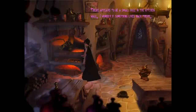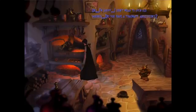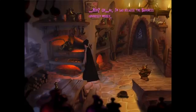There appears to be a small hole in the kitchen wall. I wonder if something lives back there. I'm sure that's just evidence of some spat between Shroudy and the Baroness. You know how teenagers can be. Oh, I'm sorry. I didn't mean to open old wounds. Did you have a traumatic adolescence? Huh? Oh, no. I'm sad because the Baroness obviously missed.